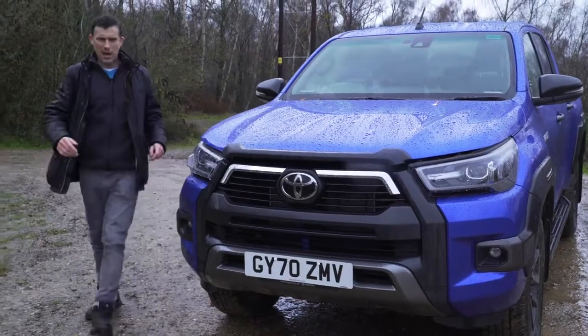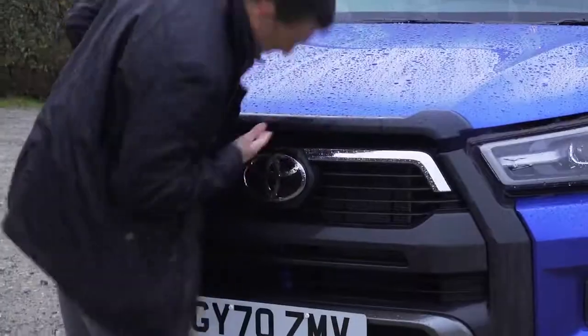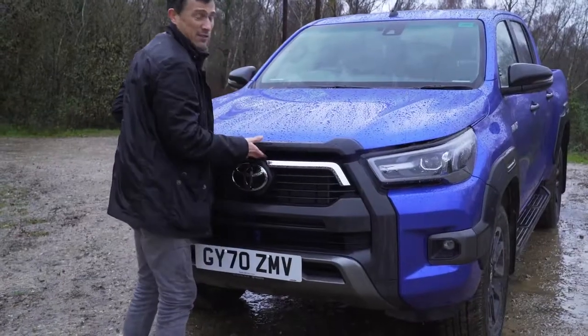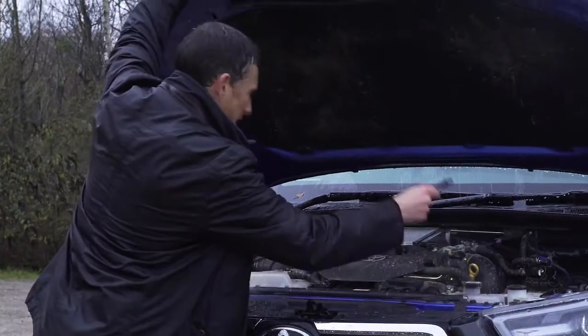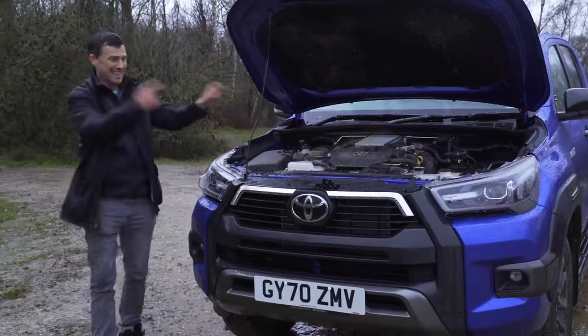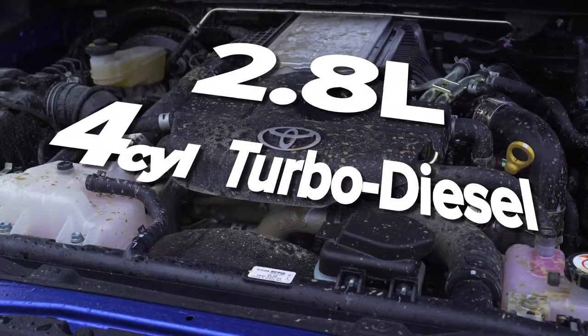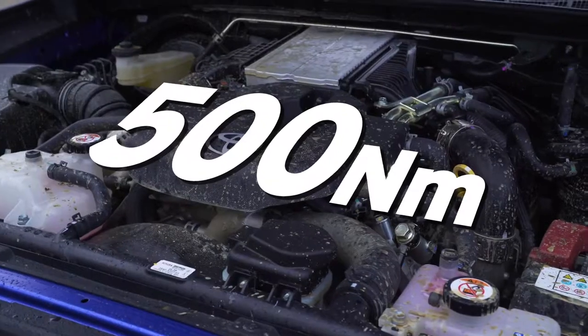As before, you can get a 2.4 litre 4-cylinder turbo diesel. It has, where's the thing? It's quite easy to find actually. It has, oh God, that's heavy, 150 horsepower and 400 newton meters of torque. But now you can also get this. It's a 2.8 litre 4-cylinder turbo diesel with 204 horsepower and 500 newton meters of torque.